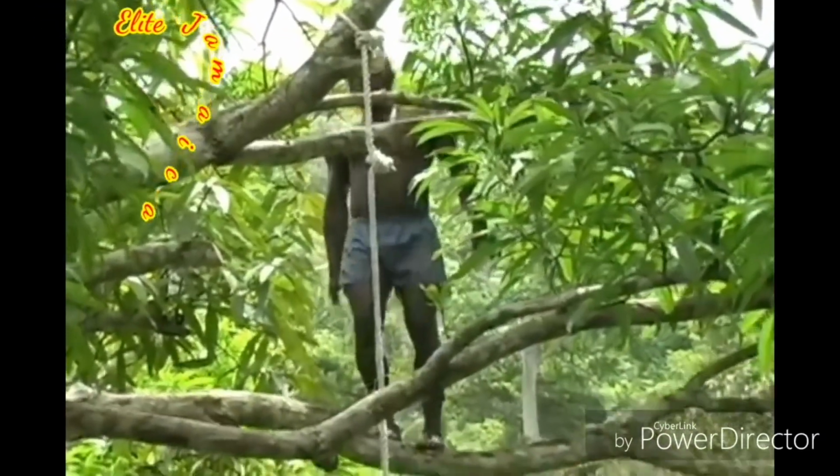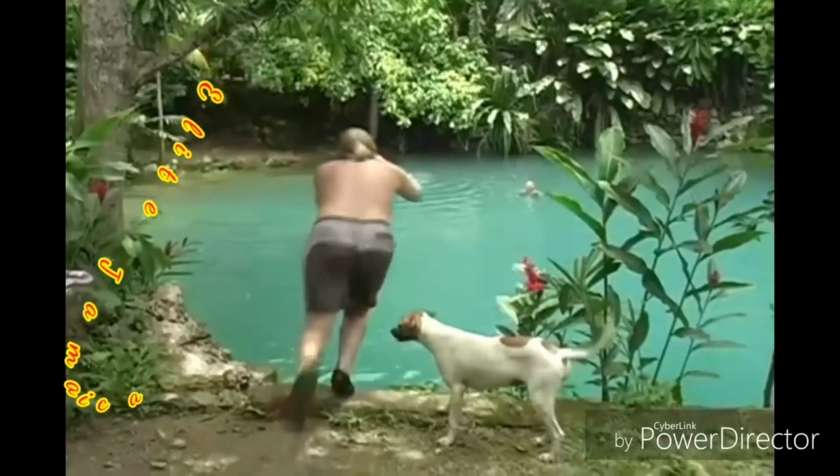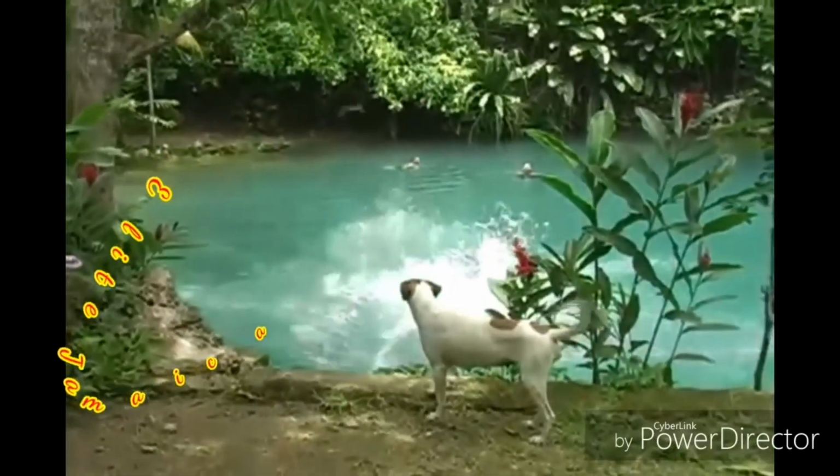The mud at the sides of the spring is reputed to be good for the skin, and visitors rub it onto their face and body to obtain its benefits.